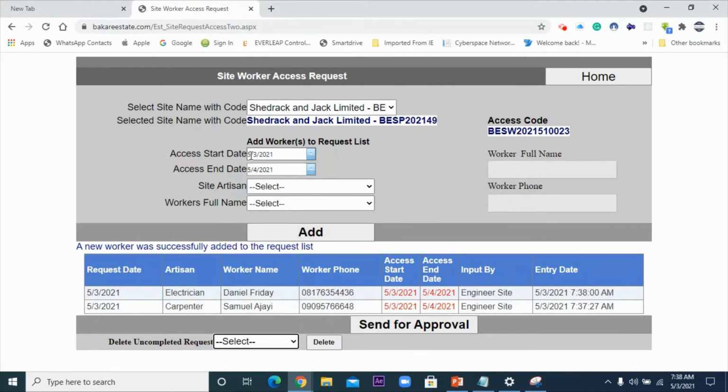Remember what you've done, look at the start date here. They will be granted access into the estate from 3rd to 4th. Okay, so 2 days, these people will come in and work. Once you finish this, you say send for approval.